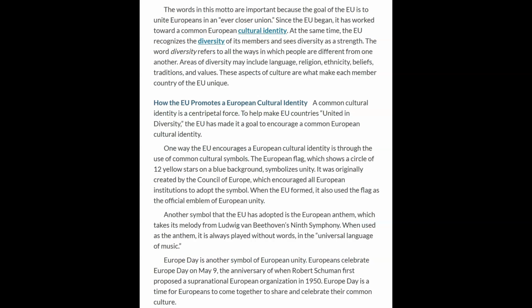Europe Day is another symbol of European unity. Europeans celebrate Europe Day on May 9th, the anniversary of when Robert Schuman first proposed a supranational European organization in 1950. Europe Day is a time for Europeans to come together to share and celebrate their common culture.